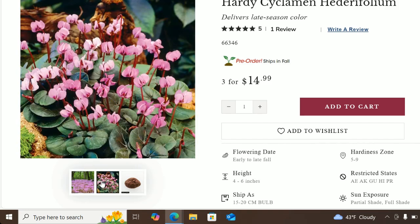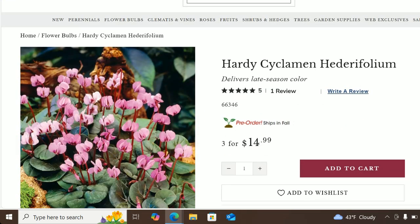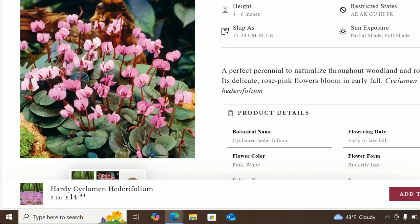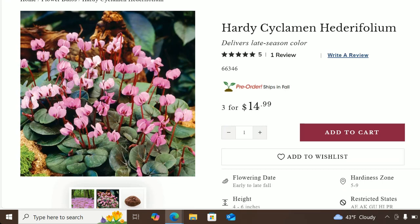Oh my gosh, they're so pretty. And up close, wow. Okay, so I'm putting this on my wish list for another time, along with the Lenten rose, because I have so many plants, right? I don't need them, but I want them. I want the cyclamen and I want Lenten rose, even though there's nothing edible and they are toxic. They're so pretty.